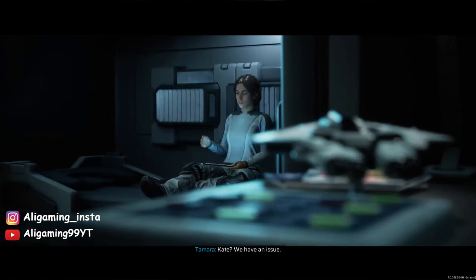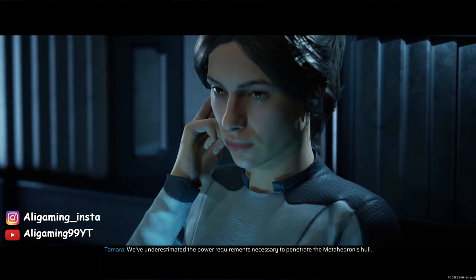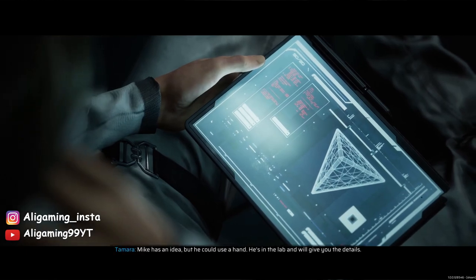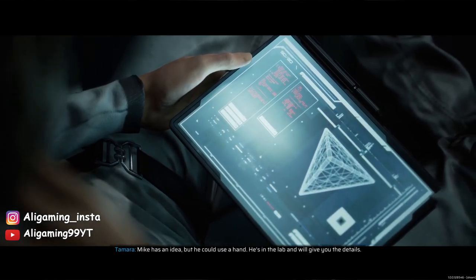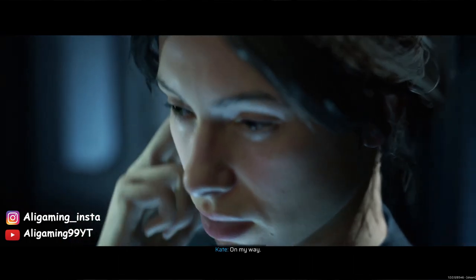Kate, we have an issue. Problem with the scan? We've underestimated the power requirements necessary to penetrate the Metahedron's hull. Mike has an idea, but he could use a hand. He's in the lab and he'll give you the details. On my way.